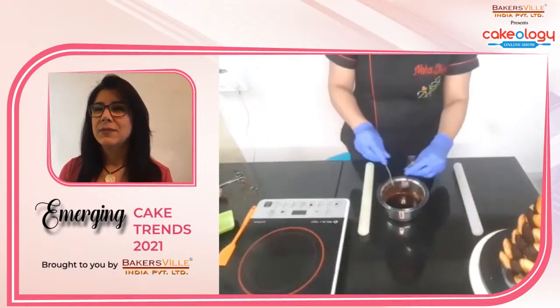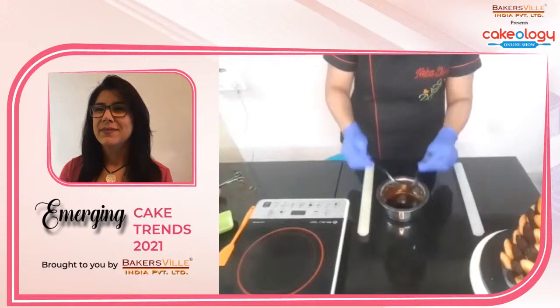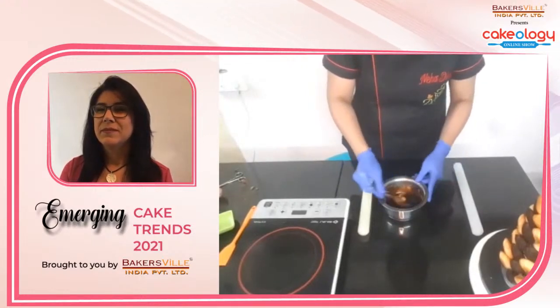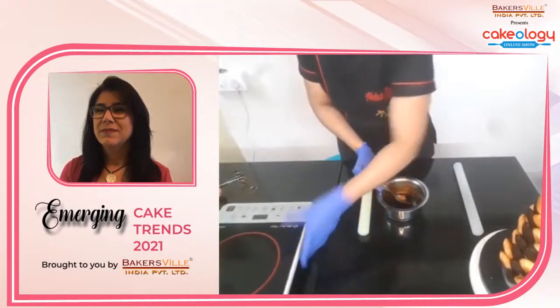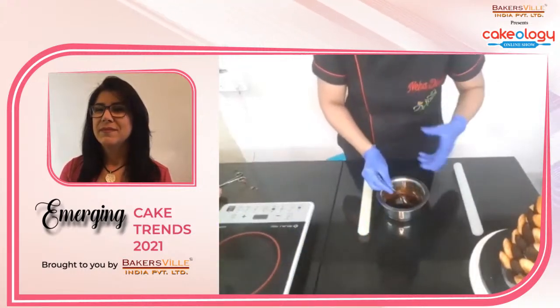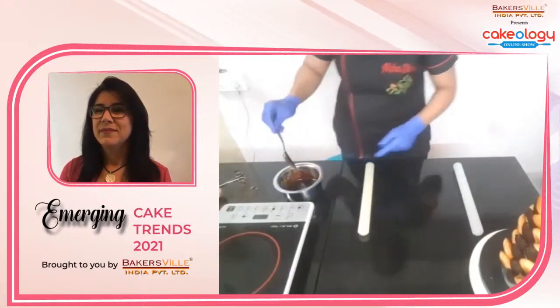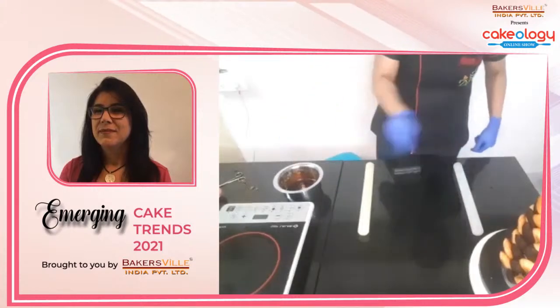I'm going to take 2 forks so that I get a nice spun sugar. You can also use 1 fork and do it, but 2 forks gives a lot of strands at the same time. Okay. Just dip your caramel like this and.